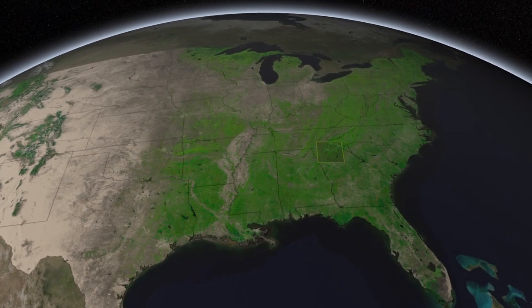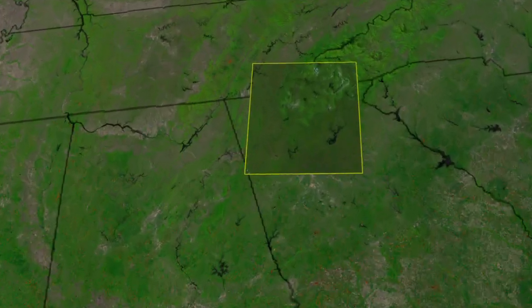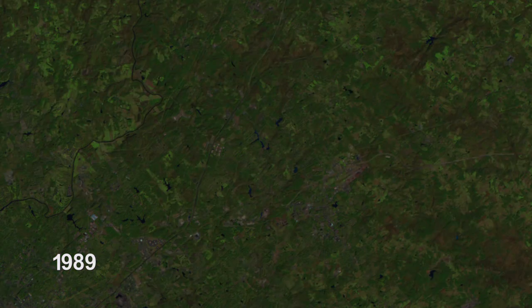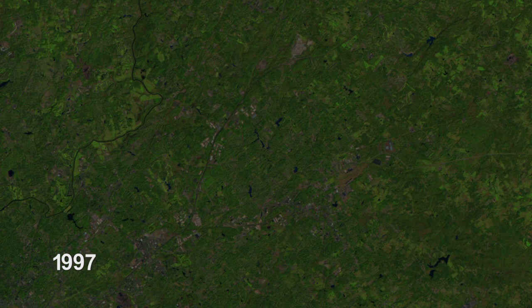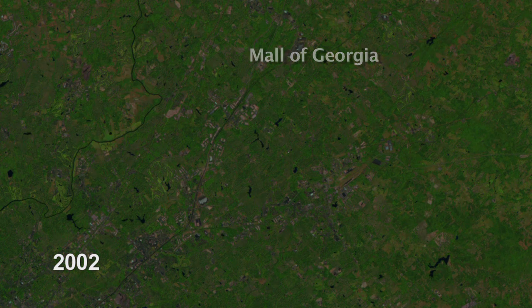One of the ways to keep these FEMA maps up to date is by tracking urban change using satellite imagery. Take this suburb of Atlanta, Georgia. If we look at Landsat images spanning a 27-year period, we can pinpoint areas of the Earth's surface that have changed, usually because of construction, like here, where the Mall of Georgia was built.